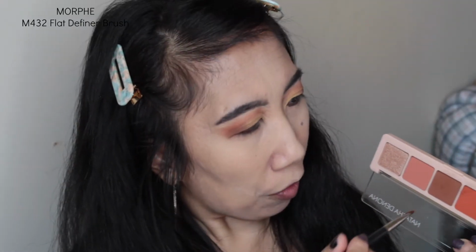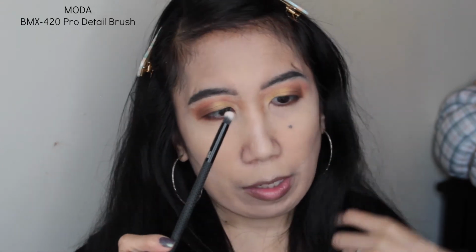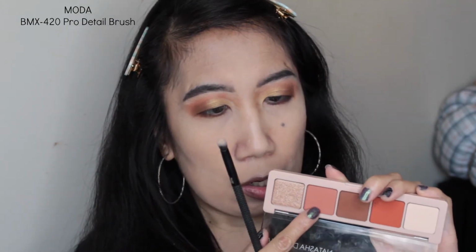Going back to the Natasha Denona palette, I'm going to take a flat definer brush, and I'm going to dip that in the brown shade, the Thorn shade, and I'm just going to tightly pack that onto my lower lash line. Now I'm going to take this brush right here. I like using this to smudge out my lower lash line, and I'm just going to go back to that first shade that we used for the crease area, and I'm just gonna smudge that out.